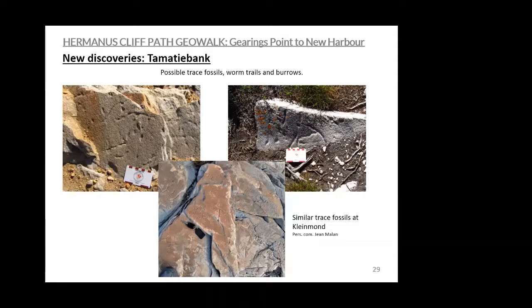We don't have a name for this. There are other trace fossils known from the Table Mountain Group, which are the trace fossils from trilobites, but they're not shaped like this. They're a bilobed, feathered type of trace fossil.